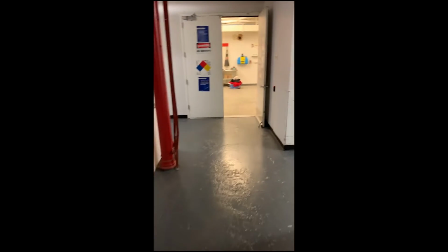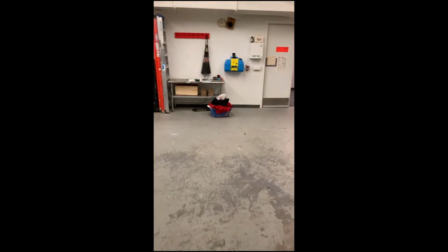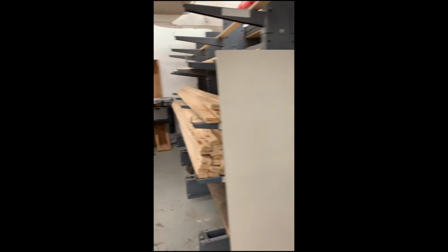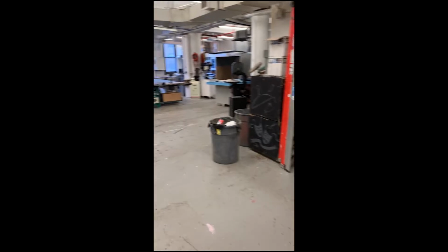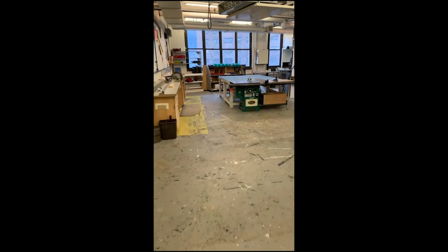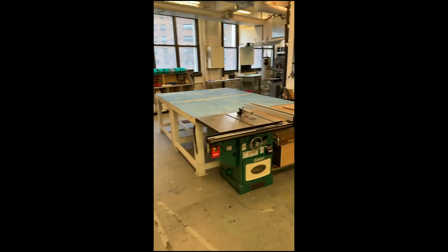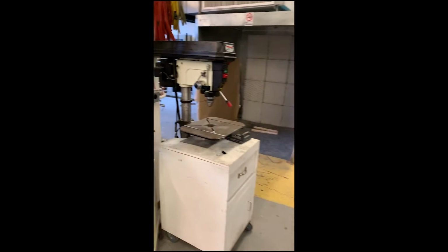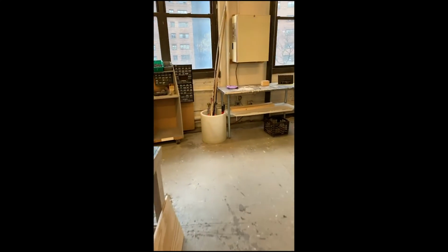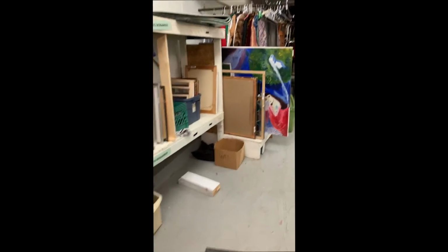And then right this way is the Columbia University Scene Shop. This is where we build all the sets. Getting some work done right now, getting ready for the new year. We're about to start our first production back after being locked down in March of 2020. Through this way, we have production resources.